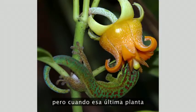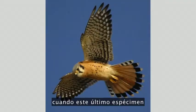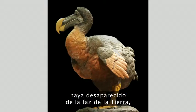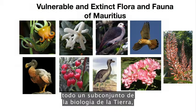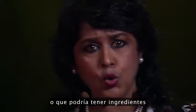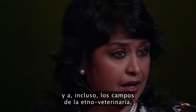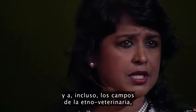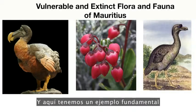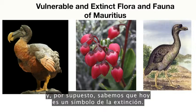But when that one last plant, or animal for that matter, when that very last specimen has disappeared from the face of this earth, we would have lost an entire subset of the Earth's biology, and with it, important plants with medicinal potential, or which would have ingredients that would speak to the cosmetic, nutrition, pharma, and even the ethno-veterinary sectors, be gone forever. And here we have a prime example, the iconic dodo, which comes from Mauritius, and of course we know is now a symbol of extinction.